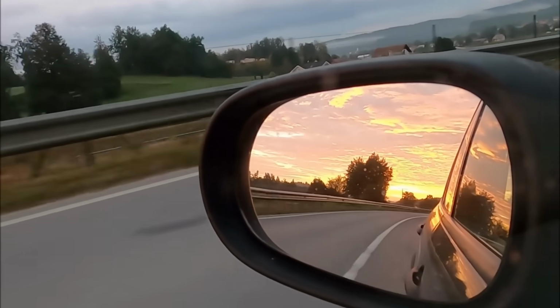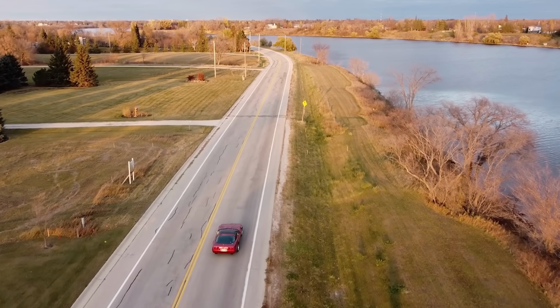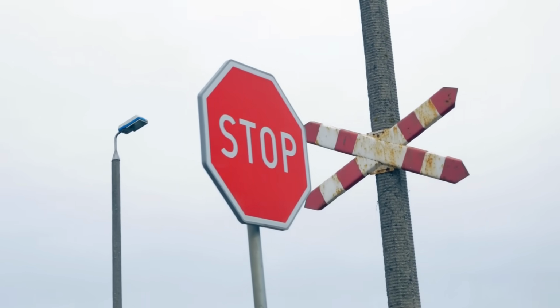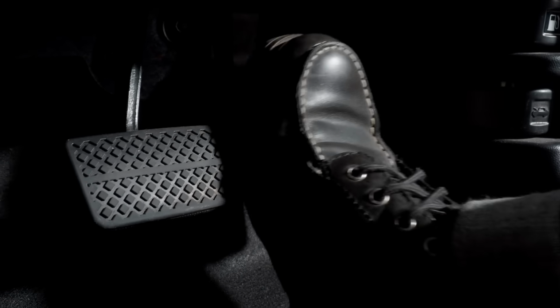Picture this. You're driving down a quiet road, windows down, music humming in the background. Up ahead you see it, that bright red sign, standing silently at the intersection like a traffic guardian. Even from a distance, your brain already knows what to do. Foot off the gas, slow down, stop.